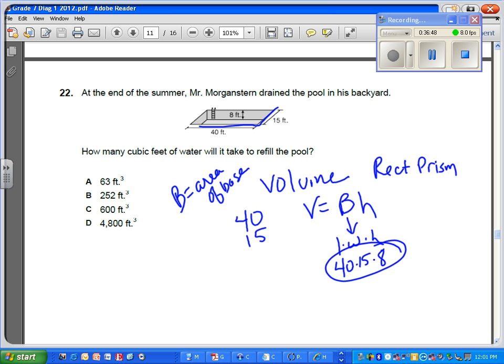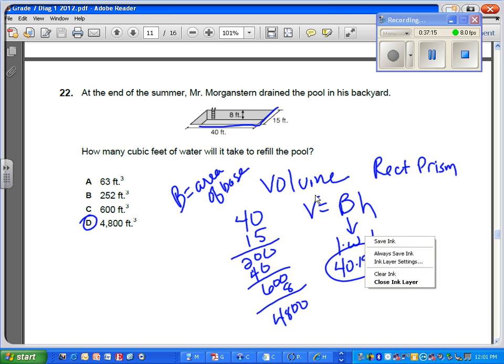That's what I'm going to solve to find my volume. We're going to use the formula. 40 times 15 is 600, and then multiply by 8. That gives me 4,800. And that's my answer. Use the formula for volume. Make sure you know what shape it is. Write it down. Tell me what the base is, a rectangle, so it's length times width. And use that formula and follow all the way through.